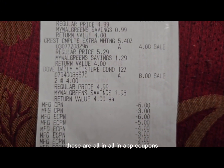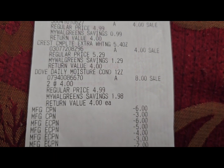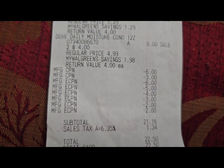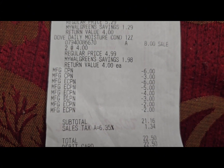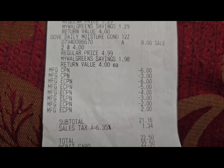And I have two Dove, so one shampoo, one conditioner. They were 2 for $8, and I got $5 off. So these are the coupons, guys. The $6 and the $3 were Register Rewards that I had before.